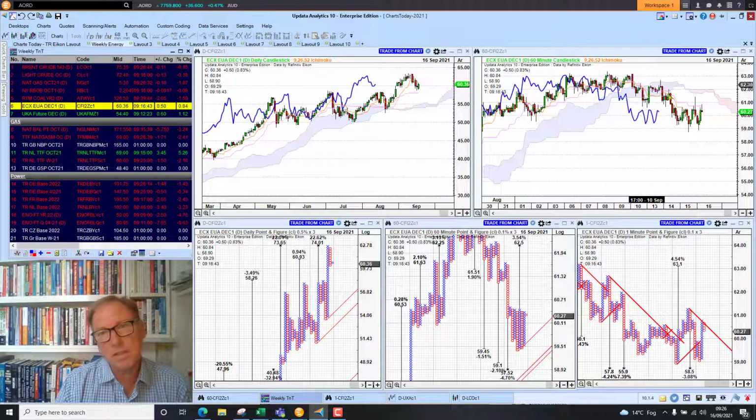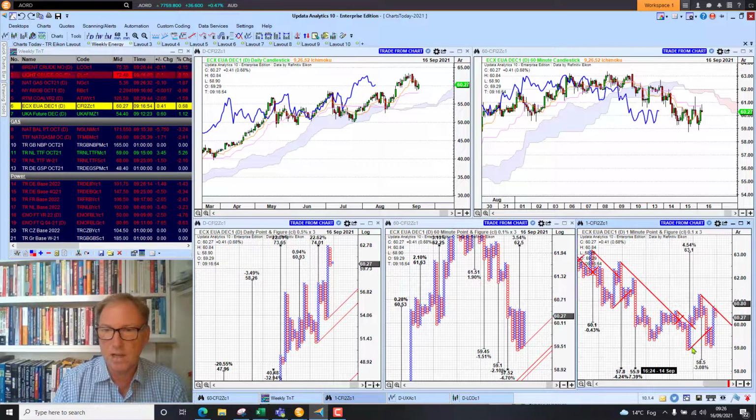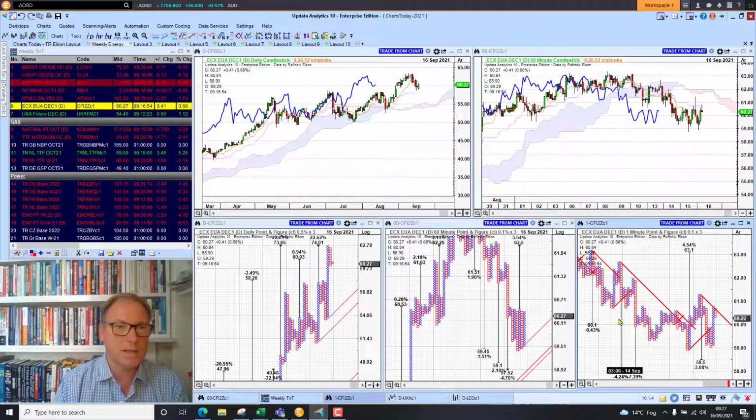And we have seen the emissions chart on the 60-minute chart rolling back down through the cloud, which has put us in a bit more bearish mode. We are up this morning, but we do have these downside targets. And again, if you're trading emissions, these 1 minute targets will be really key.